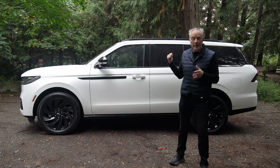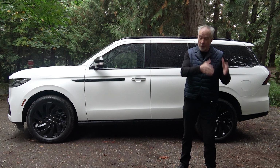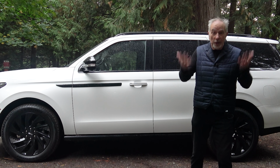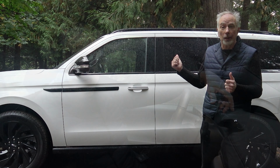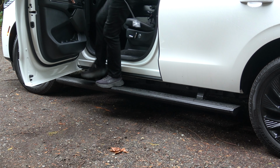Lincoln offers the Navigator in a variety of trim levels and with different features. You can get the Reserve model, the one you see here, the Black Label model, which is even ritzier, and you can also get this in a long wheelbase version, the L. It's a big climb to get into the Navigator, but the power running boards, they are standard and very, very useful.